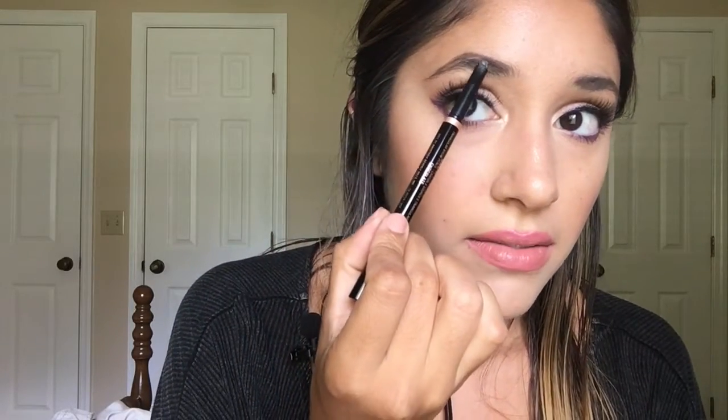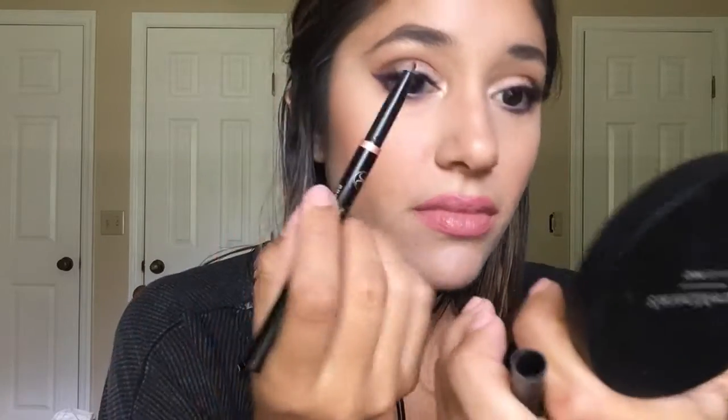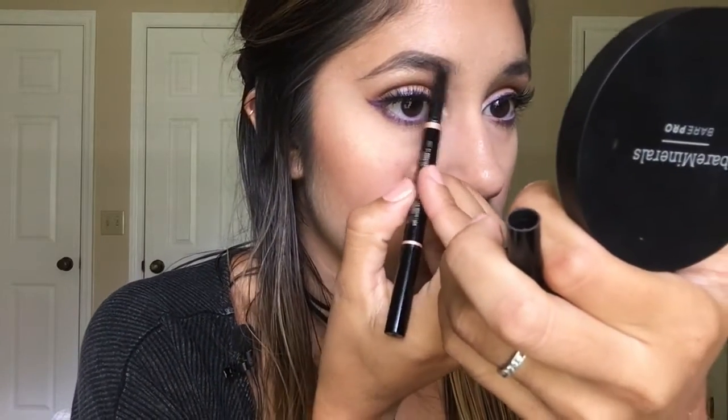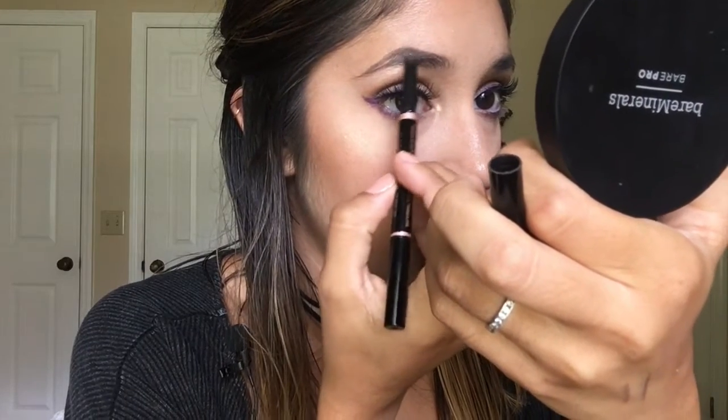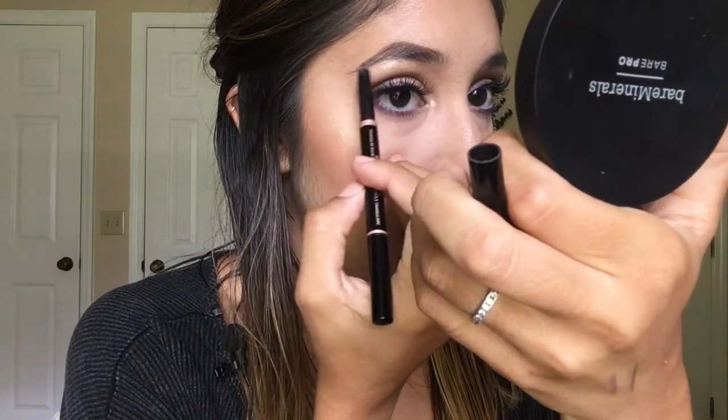Okay, so as you can tell just from looking at them side by side, you're gonna have that space right there, which you're gonna fill in. But you can already see this one is a lifted effect, whereas this one is just, so I'm gonna continue to fill that in. And then you're gonna go underneath. Some people start underneath, like I said.